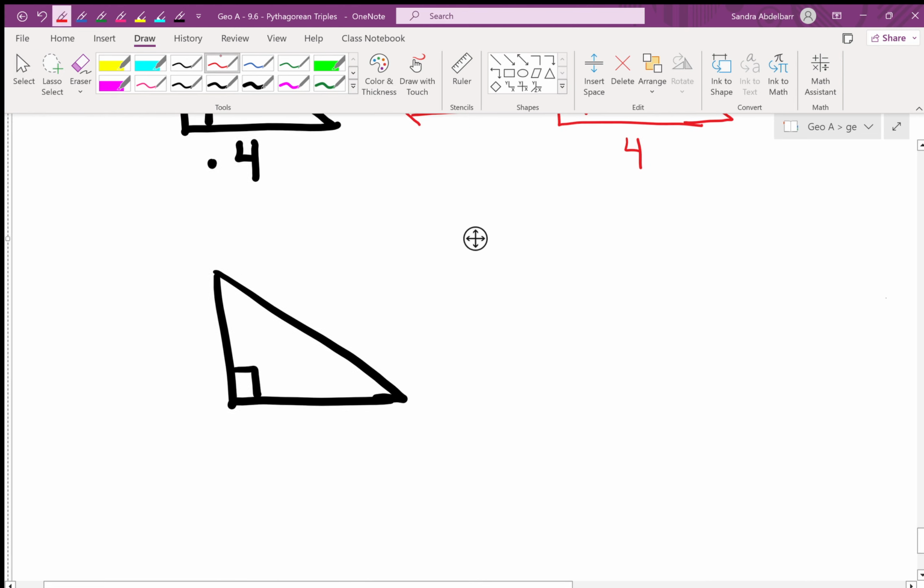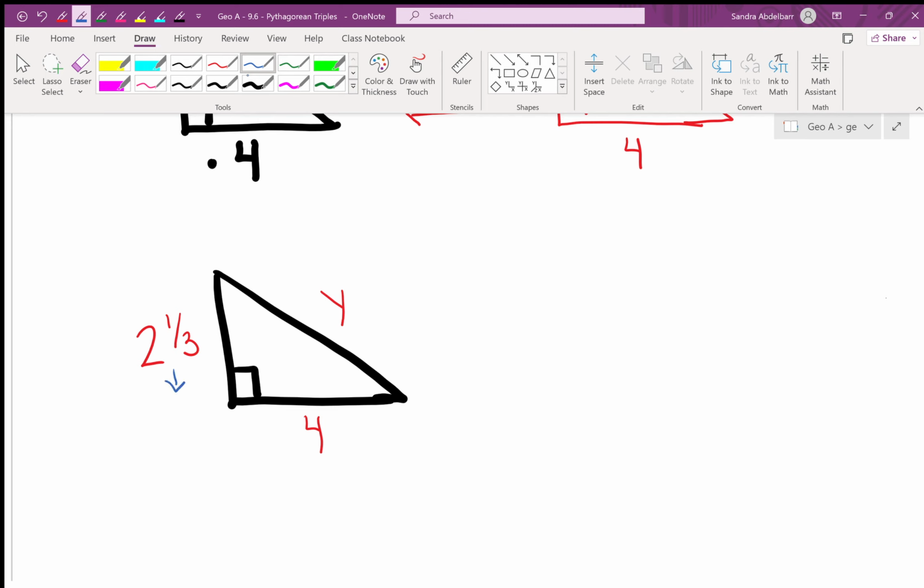Let's say I have this triangle, and I want to solve for y. Should we do the Pythagorean theorem on 2 1/3? No. So what I would recommend is we change this to an improper fraction. How do I change 2 1/3 to an improper fraction? You multiply 3 times 2, which is 6, and then you add the numerator, plus 1 is 7. So do we agree 2 1/3 is 7/3?